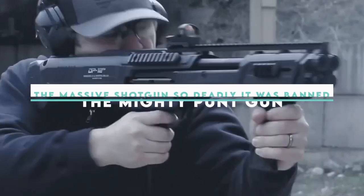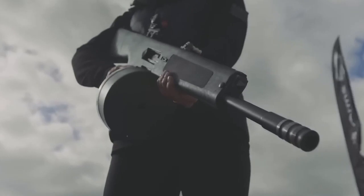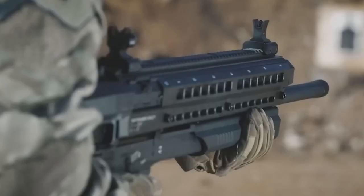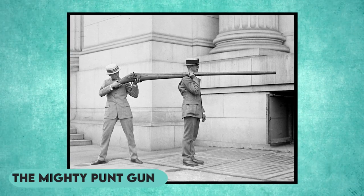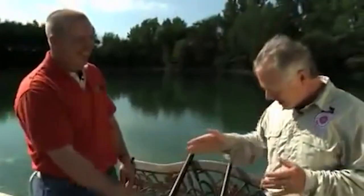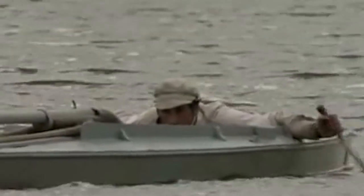Today we have an intriguing topic lined up for you as we delve into the history of a shotgun so massive and devastating that it was eventually banned, the mighty punt gun. Join us as we take a closer look at this colossal firearm and its impact on the hunting and conservation world. The punt gun originated in the 19th century as a specialized firearm for commercial waterfowl hunting.